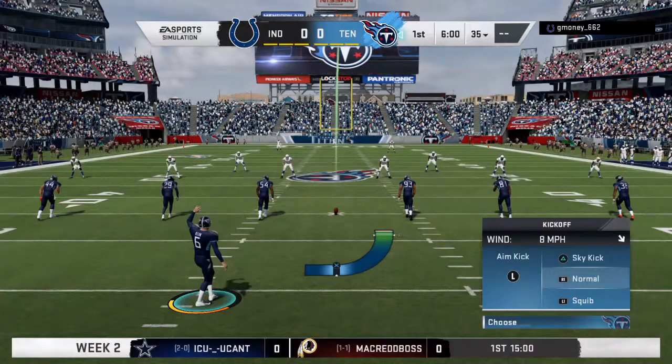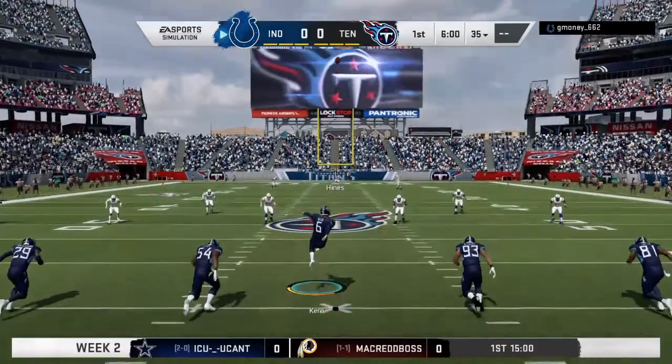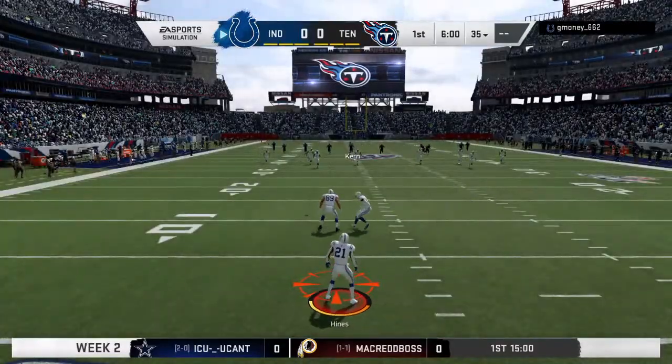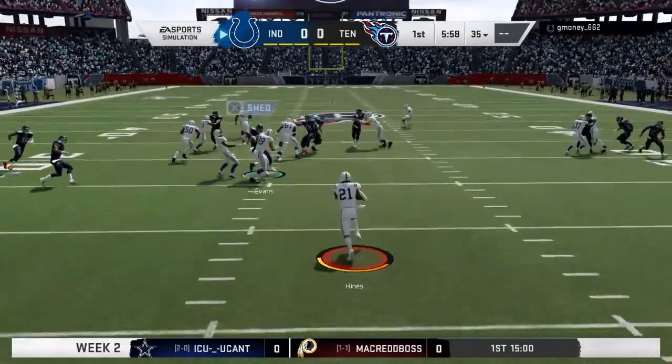Indianapolis Colts, 2-1 loss team, set to lace it up. This ought to be fun, and we're underway on EA Sports. This is taken at the 3.